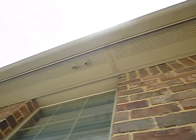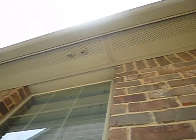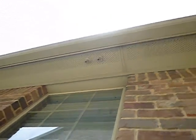Now if we look at this one on the right, you see a little bit of rust up in there. So we've had a problem with it before. After 13 years, you're going to have a problem with some air conditioning. Nobody gets out that lucky.